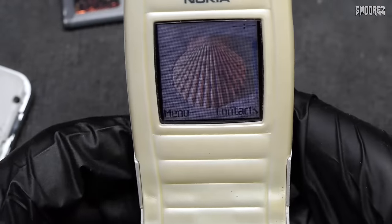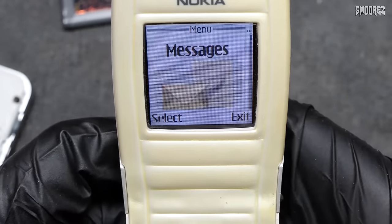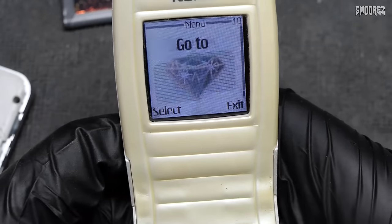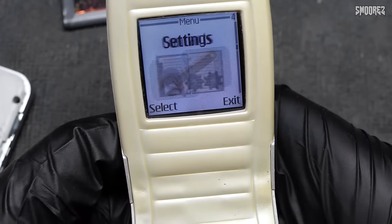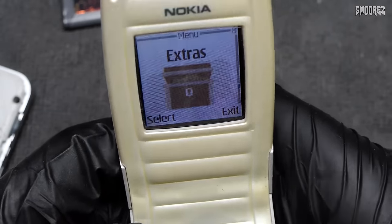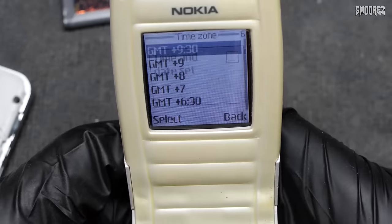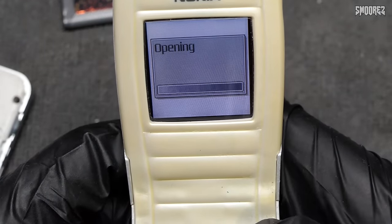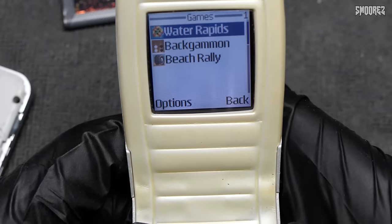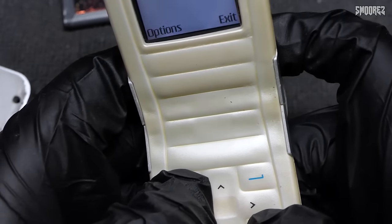Okay. Gotta get a close-up here and go into menu. Oh, the buttons don't work. Oh, no, they do. Just gotta give it a bit of extra muscle. What am I looking for? Games. Applications is what I meant. Set time and date first. It's that and it's that, it's that, it's that, it's that. Okay. Water rapids, backgammon, and beach rally. Okay. Maybe you just gotta press them a bunch of times and they start working.